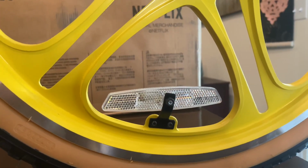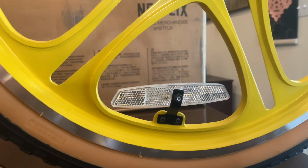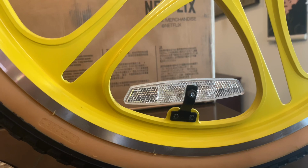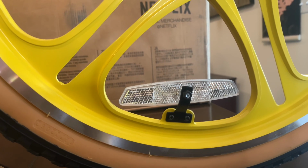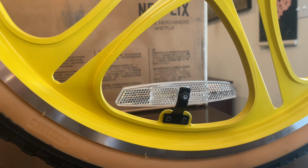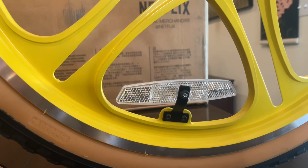Those things are really pretty cool. I do like those. You gotta be careful with those now. You see how they look awesome? They're an upgrade over regular reflectors that are placed on bikes. So you gotta be careful with that. You could break that off there, but that does look cool.